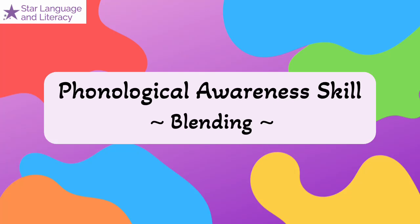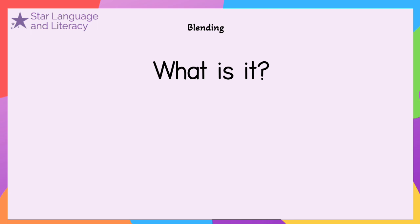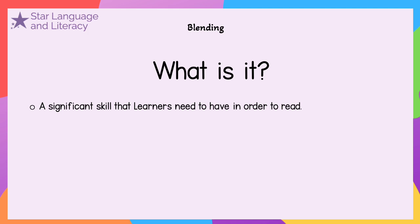The phonological awareness skill of blending. Firstly, what is blending? It is a really significant skill that learners need to have in order to read. There are other phonological awareness skills, but without the skill of blending, a learner will really struggle to read words. Blending is the bringing together of sounds.